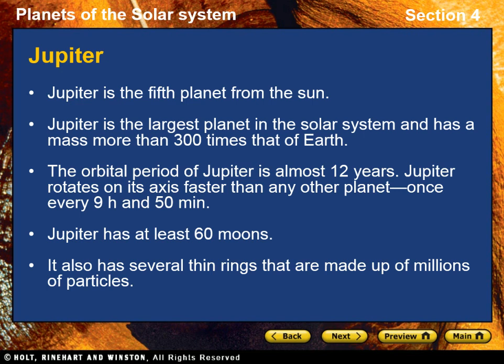Jupiter rotates on its axis faster than any other planet rotates, once every 9 hours and 50 minutes. Jupiter has at least 60 moons, 4 of which are the size of small planets. It also has several thin rings that are made up of millions of particles.